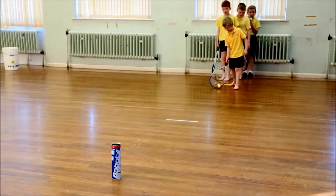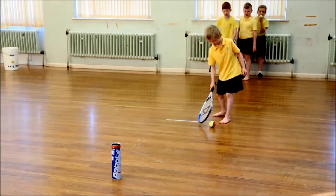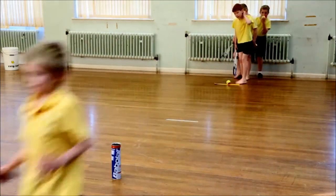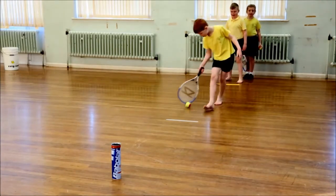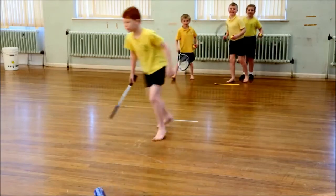The next activity is the can knockdown. Players dribble a ball to the line, stop the ball and then aim the ball at the tin can. If they knock the tin can over, they score 1 point. The next team member follows on. Each team completes as many goals as possible in the allotted time.